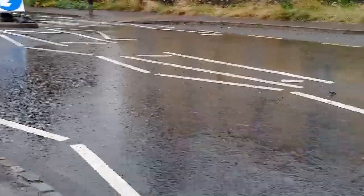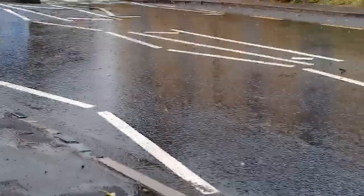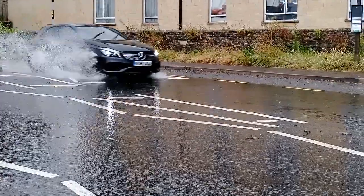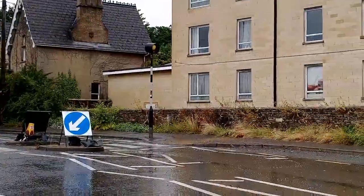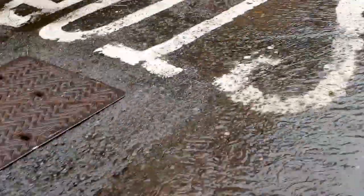And this is mainly the water that comes down. Let's just see what happens here. Should give you an indication. Yeah, there we are. That's the water now. See the bubbles. It's pooling and it's coming down mainly Mill Lane. So let's have a look down Mill Lane. Mill Lane, here we go.